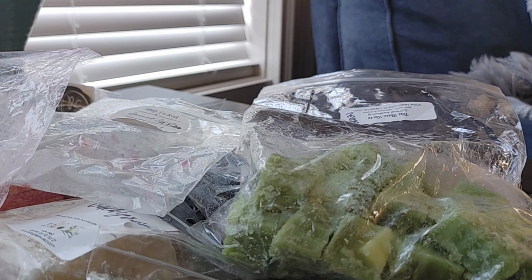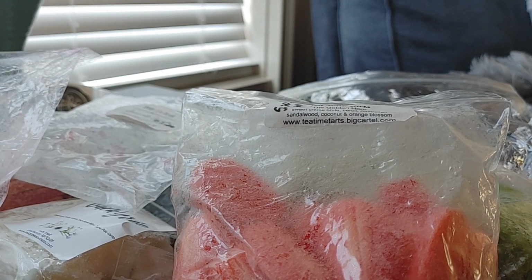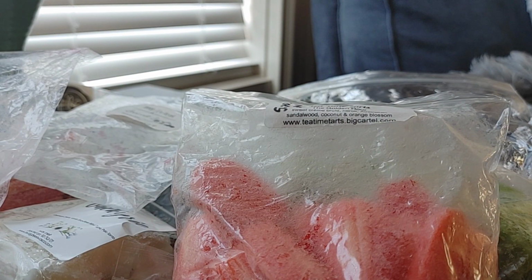And sandalwood is a tough one for me, so I'm really glad that either I can't smell the sandalwood really strongly in this, or I really like her sandalwood. Either way, that scent is beautiful, and that will continue to be a repurchase.